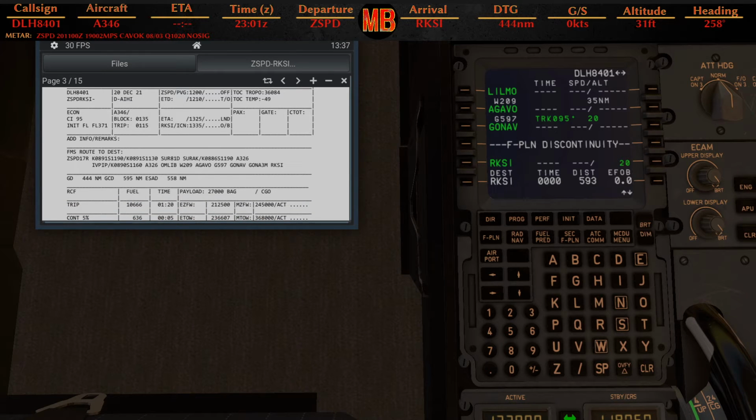And let's just try to figure out which runway we can get at Incheon. So it says 200. All right, let me see what we have here to deal with.